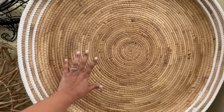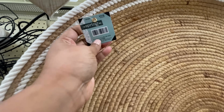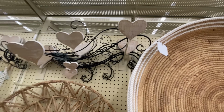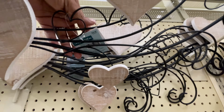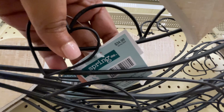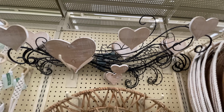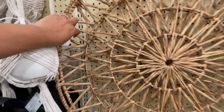This is not something I purchased, but I love it. This one right here reminds me of a sombrero, right? It's like a Mexican hat. $80 original price. This little piece right here, I feel like I've seen it here before. This is a returning item. It's $35.